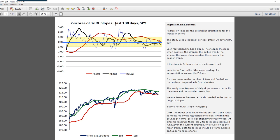You can see in the slopes of the regression lines that the 90 has really given back all its strength. The 30 is getting ready to collapse, as is the 10. You can see the market popped out of the river today on lower highs, and another volatility spike like we saw a couple 6 weeks ago is still baked into the cake.